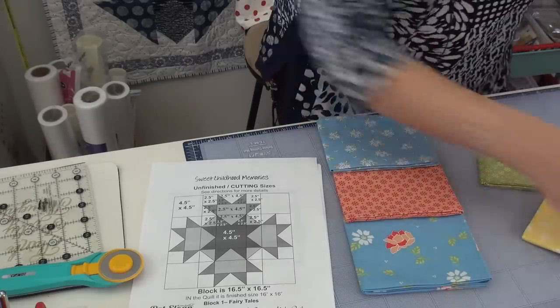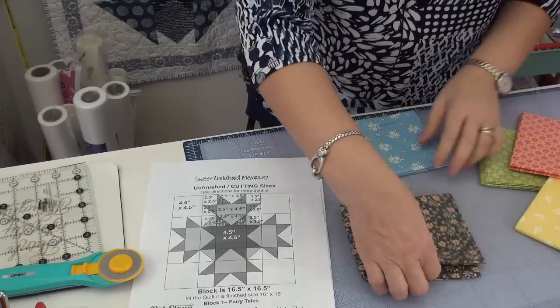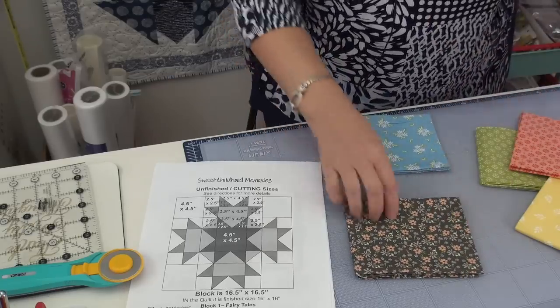Now I also thought, well, this would be kind of cool. What if I did this? What if my center was this blue? See, then you're introducing a third color, and I just wasn't sure I want to do that. But let's just see what it looks like.